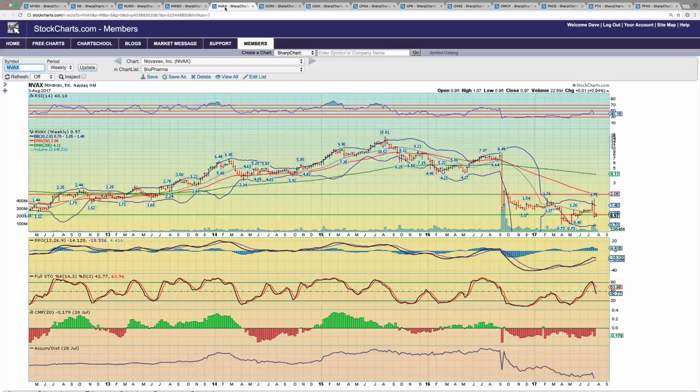From a technical standpoint, it's found support here at the 38 level, which is exactly the same level where it broke out from 0.003 cents a share in the middle of October of last year. One of the strongest points of our methodology is to find where RSI broke out last time, and likely that serves as major support. If you draw a line from this breakout point back to where we are today, that's precisely where we are right now.